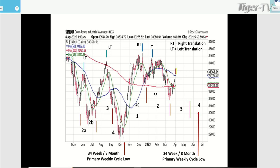Similar structure, but the highs and the lows are not exactly the same as the S&P. The first trading cycle was 49 trading days as measured low to low. Still, we had right translation. But, Larry, the second cycle expanded to 55 trading days, and look at where the crest occurred, well to the left of the midpoint, left.